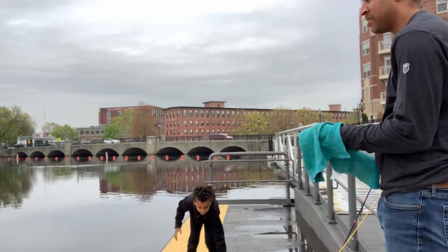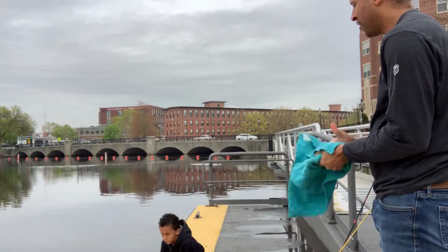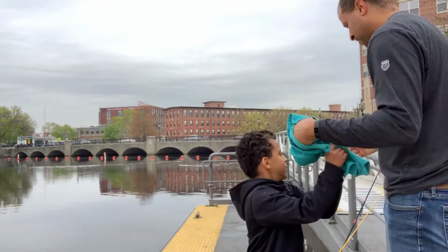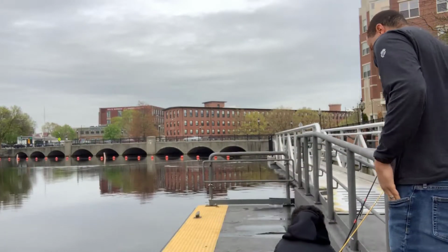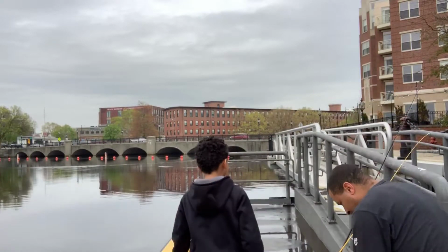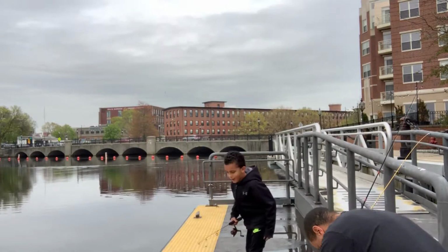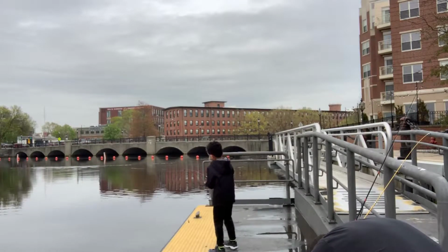Yeah, they breathe through the water. That's too far. My arm's even short doing that, too. Ah, he's so slimy. I know, right? That's because we're catching so much fish. I think we had to stick to this spot for a long time.